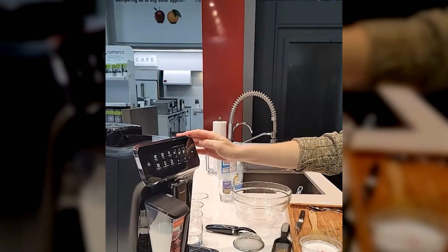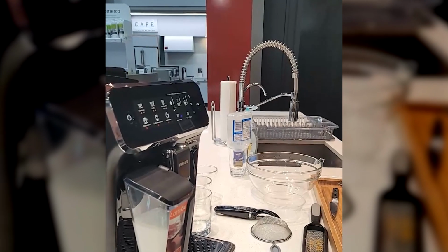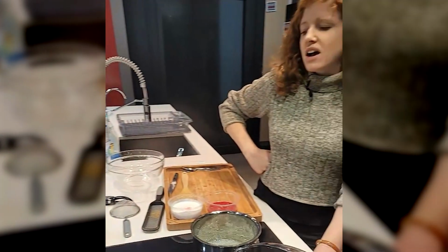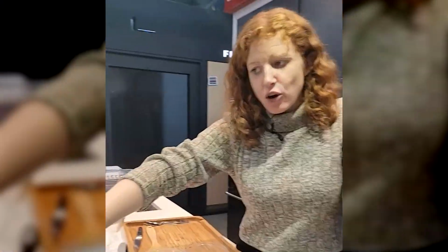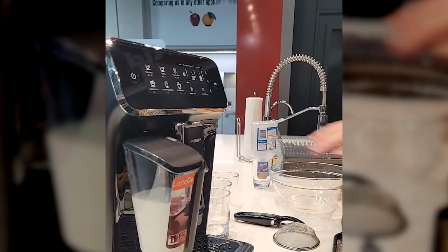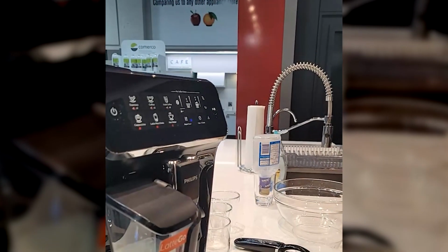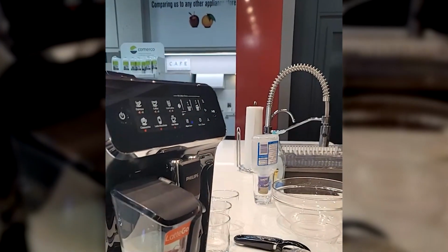Good participation. This model does have the automatic Latte Go milk container. You can get models with the steam one, so if you're more interested in steaming your own milk, I would go that direction, especially if you're using alternative dairies in the morning. This does work with oat milk. I tried it today, but it's not going to be as voluminous as with regular dairy milk. And there's 5 options, and some of them you can do 2 at a time. So if you've got 2 people in your household who both need an espresso right away, you can do that with the espresso, the coffee, and also the iced coffee.